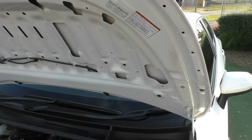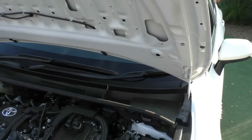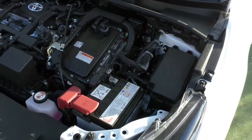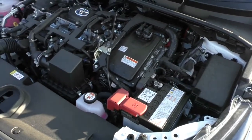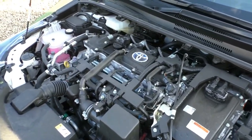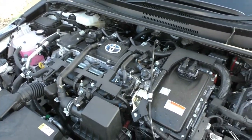Now, this car does have a 5-star ANCAP rating with 7 airbags, so lots of safety considering the size of the car. Now, this motor itself has a combined power of 90 kilowatts. However, you do have the alternative engine power, which is 53 kilowatts, and then the hybrid on top of that.